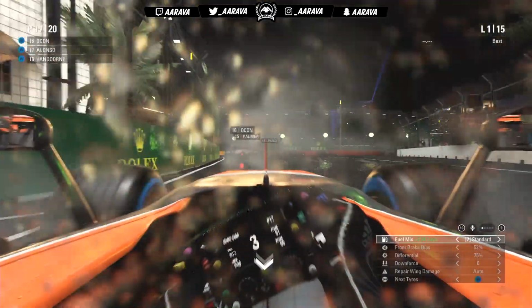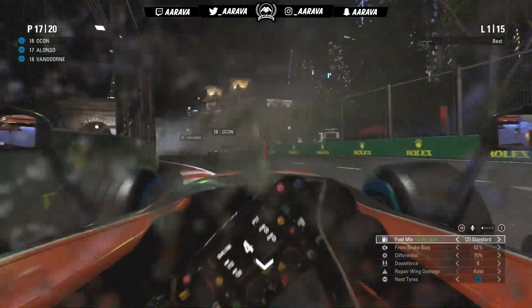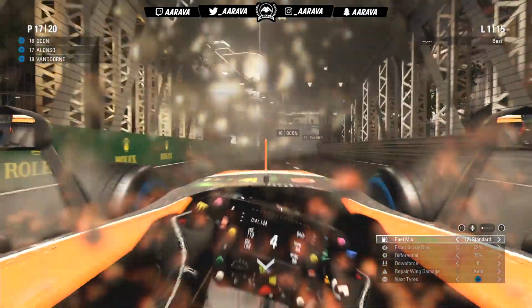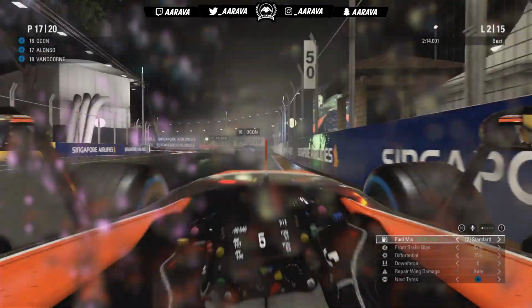I mean, dry to wet's a different story. Generally from the last few games, sometimes the AI are a little bit more timid in the full wet conditions compared to their counterparts in the dry, basically. So good to see they're going side by side. Very, very aggressive in the first few turns. But we're going to move on now.